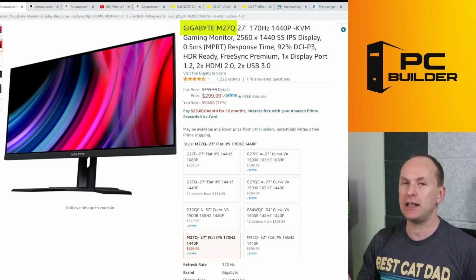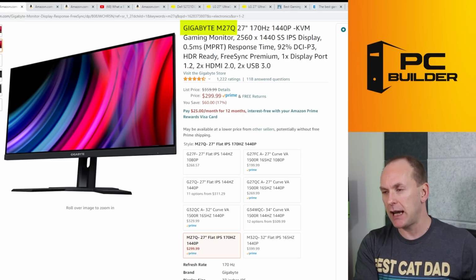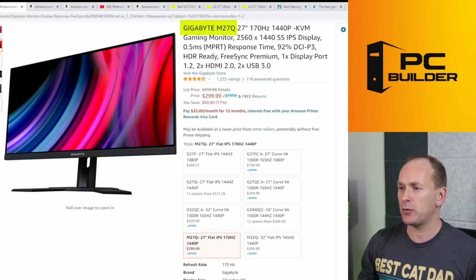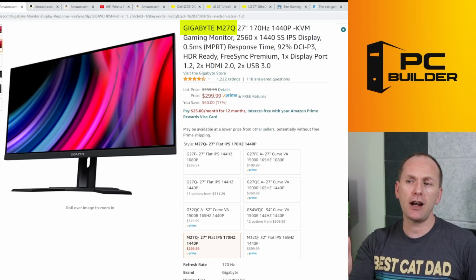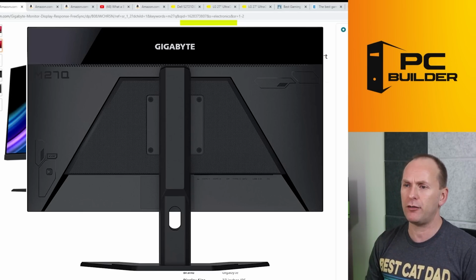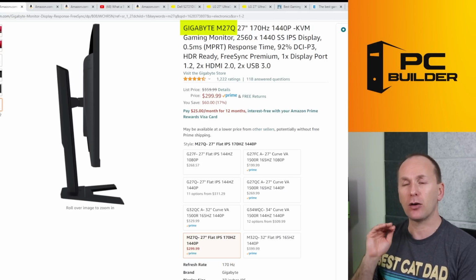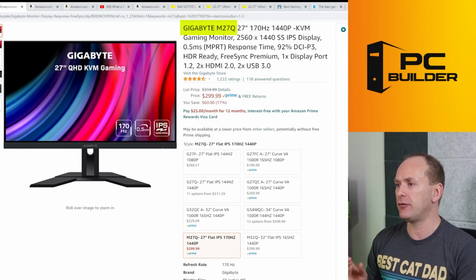Now that's MPRT, not gray to gray, but if you want more on that, check out my best gaming monitors guide. I go into more detail about that. But it's got a pretty good response rate nonetheless, especially for a budget panel. A couple of drawbacks on this one. The ergonomics, not fantastic. Now you can always get rid of the stand. It's got a VESA mount on the back, so you can get a monitor arm if you want for it. It does have really good viewing angles on this one and a really nice color gamut as well. It's got a pretty wide coverage of the color gamut. And it's best in well-lit environments.